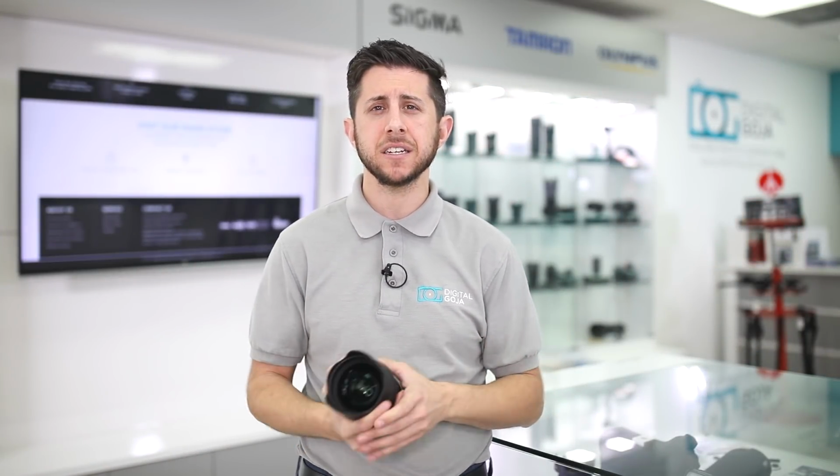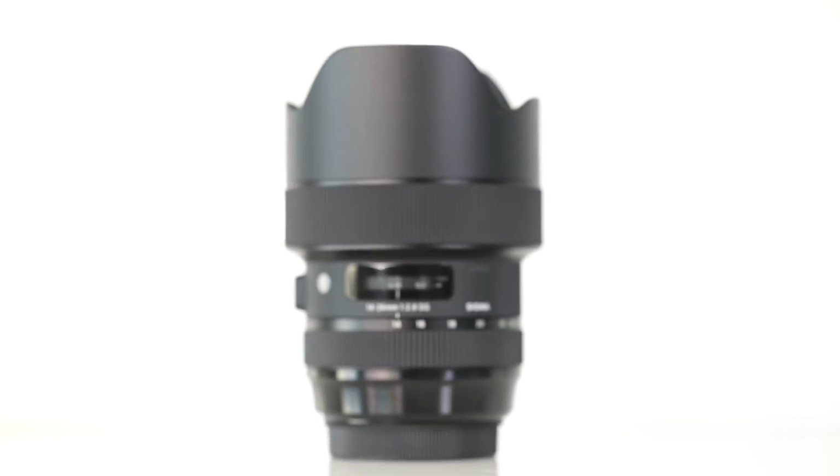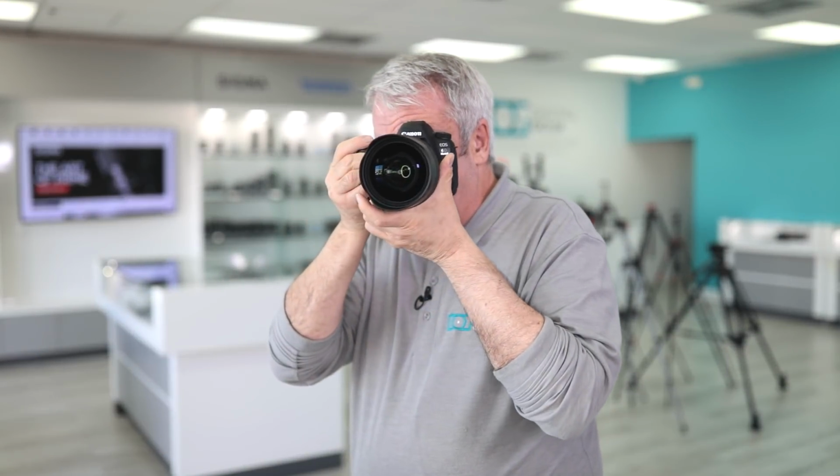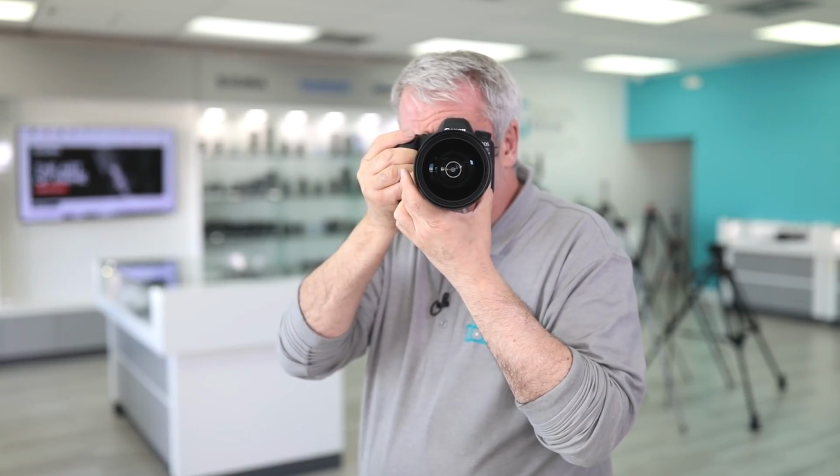And the reason why it's made it to the top picks is because its overall image quality is phenomenal. It's sharp, wide open at f2.8. You have minimal distortion. This lens is built like a tank. And I have a feeling this is going to do really well here at the Digital Goja showroom.